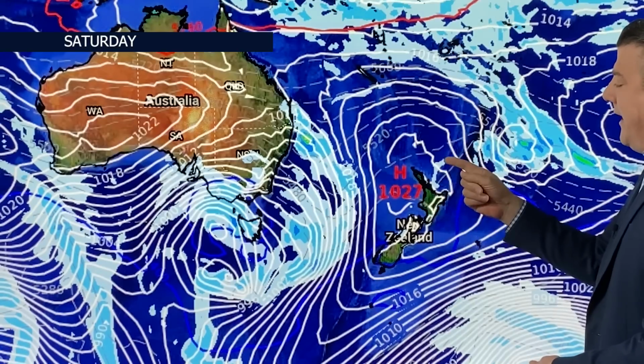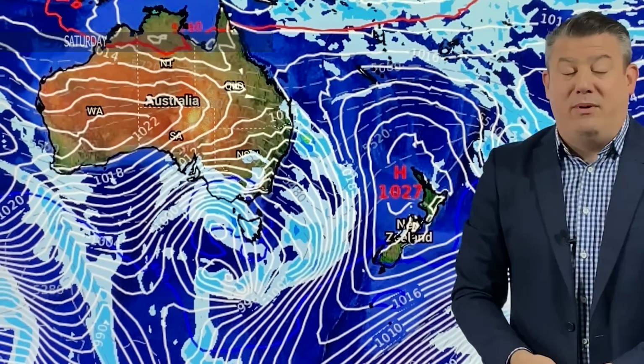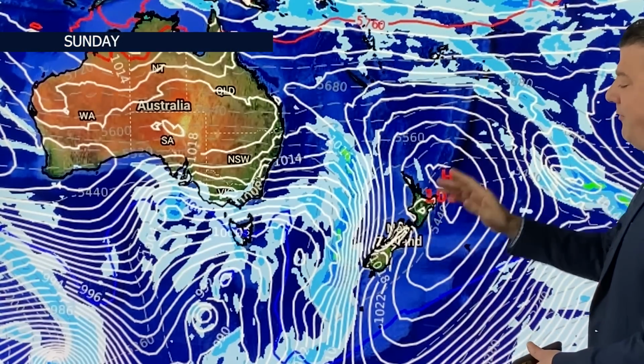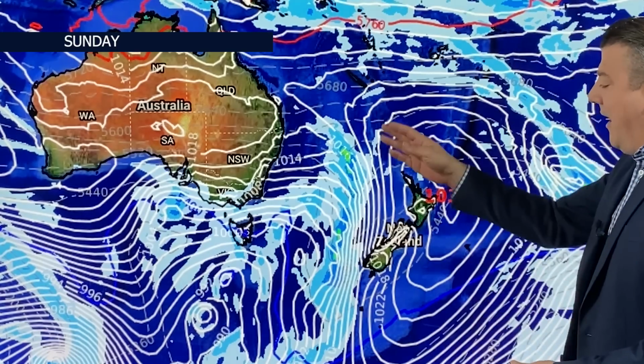Settled in New Zealand, only a couple of showers around Western Bay of Plenty and Eastern Coromandel, but they won't be very much. As we go into Sunday, high pressure firmly in control of the North Island, but as it moves further off the South Island, in come those northerlies. So Sunday is going to be noticeably milder than it is at the moment, put it that way. So warmer weather coming in by Sunday.